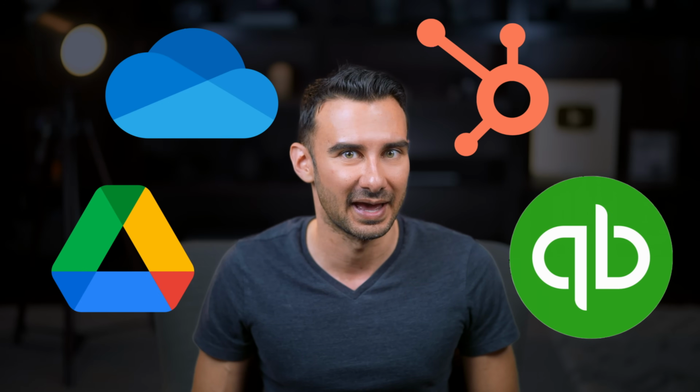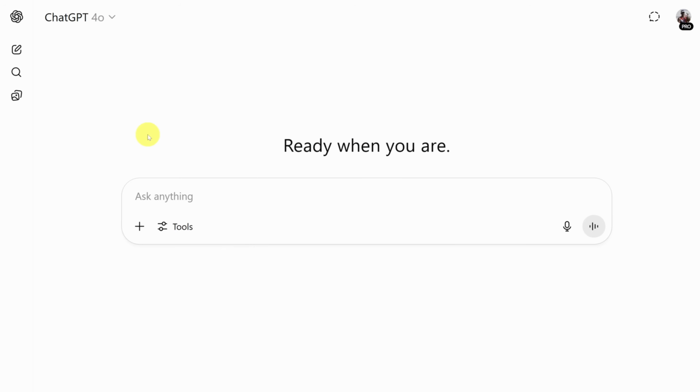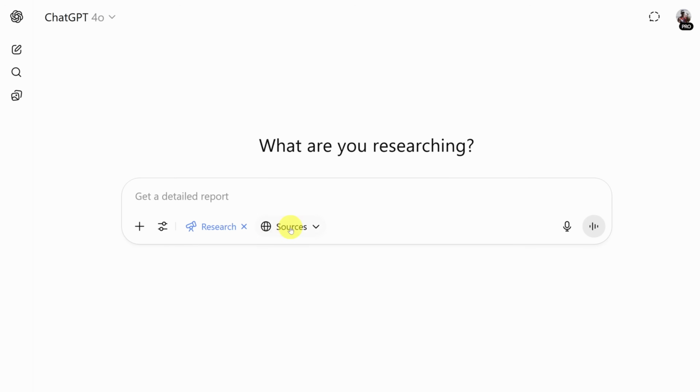What if you wanted to plug in your own data into deep research? You can certainly upload your own files, but with connectors, you can directly link ChatGPT to third-party apps beyond just a file or two. See, that way ChatGPT has the full picture of everything you have access to answer your questions. Now, if you have a paid plan, you could turn on connectors by turning on deep research and then clicking on the sources button.